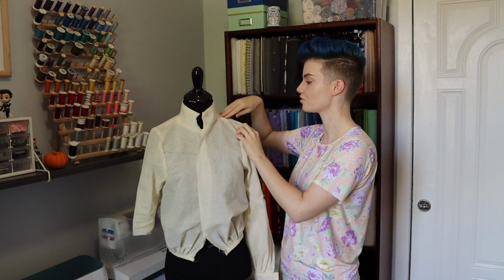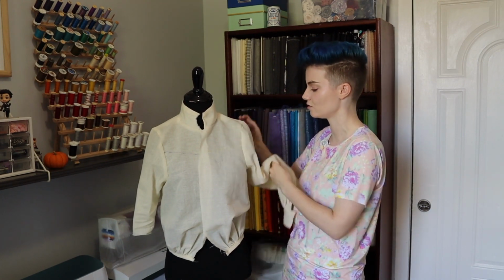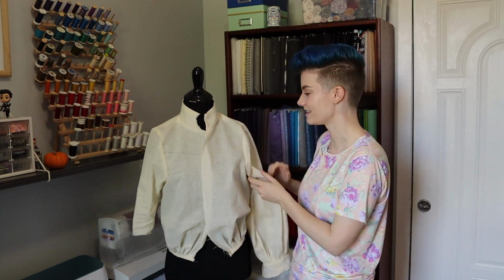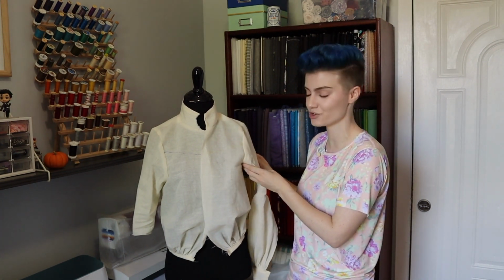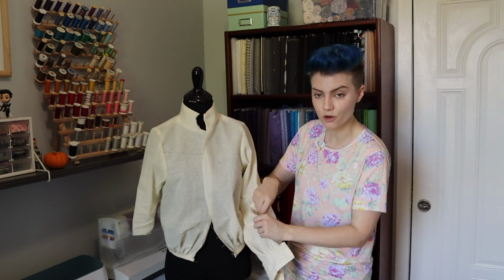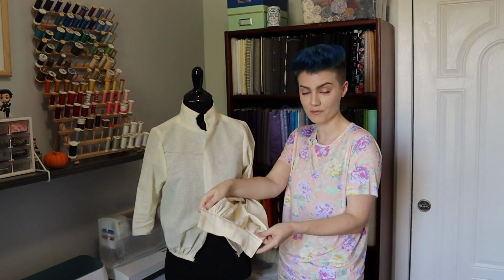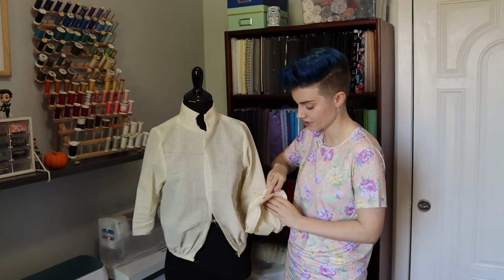I had to redraft the shoulder seam. I had to replace the arm side. I made the arm side pretty big, which meant that these sleeves took frickin' forever to draft. Got this fun little split opening on the forearm. It attaches with a cuff down here. The way this arm works is you can uncuff it and then just tuck it up in there.